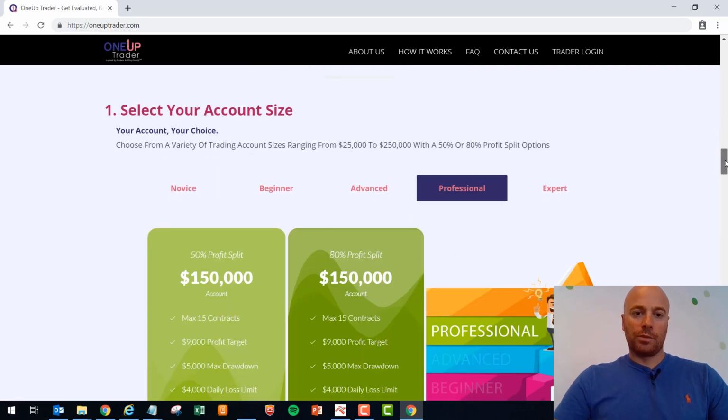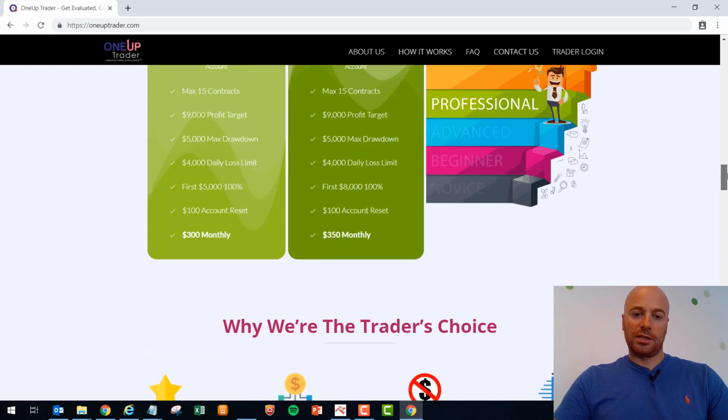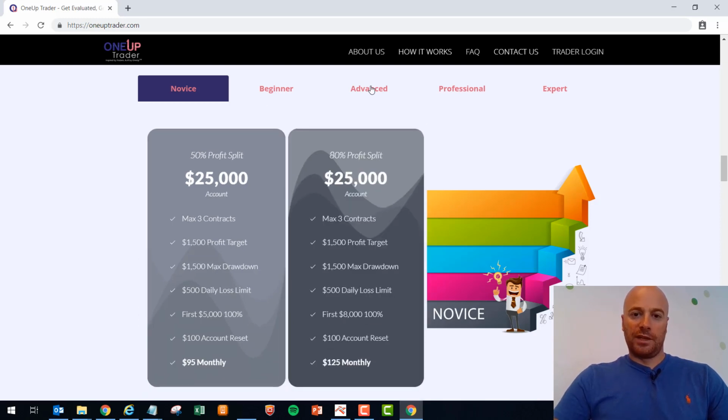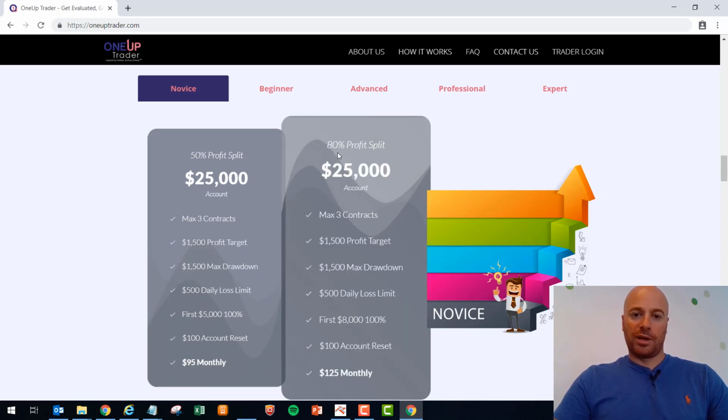So they offer multiple account sizes. And of course, depending on the size of the account that you want to trade, you will pay a larger fee. You can see down here the fees. So let's have a look at the very first one. On the novice level, it will cost you $95 a month for a $25,000 account. And depending on the size of the account, the profit split will be different. So in each of these tiers, we have a 50% profit split option or an 80% profit split option.